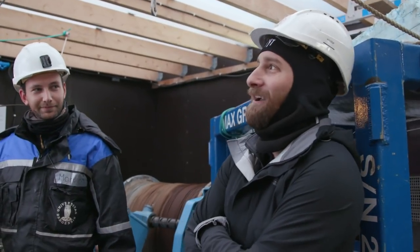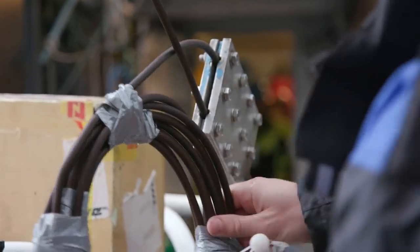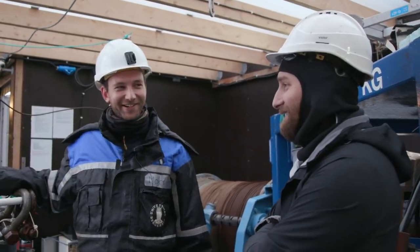It looks like just an old wire. It doesn't look like it'd be carrying all that information. This is a surprisingly complicated wire.